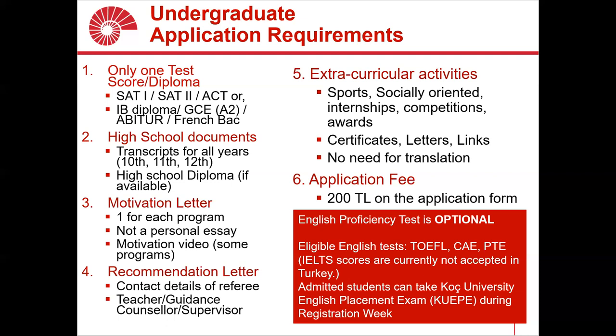Of course, if available, the extracurricular activities or achievements, like any kind of extracurricular activities, sports, social-oriented internships, competitions, awards, anything, or online courses. If you have ever done any of those, you can add them to your application as well. And of course, there will also be an application fee, which is 200 Turkish lira. That is around 26 or 27 US dollars, and it can be paid through any credit card.